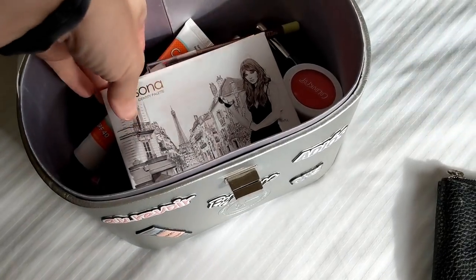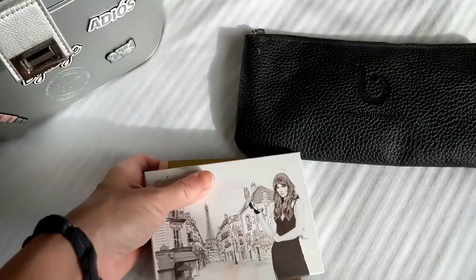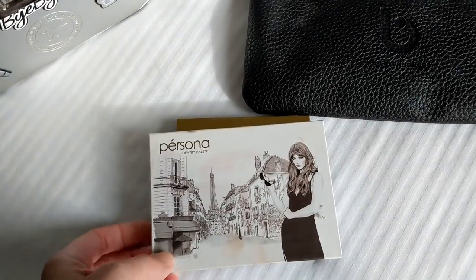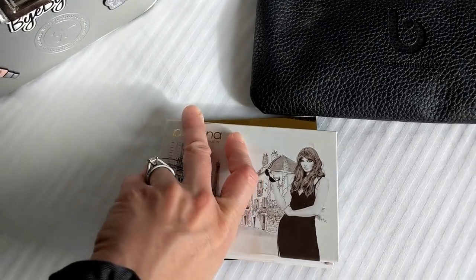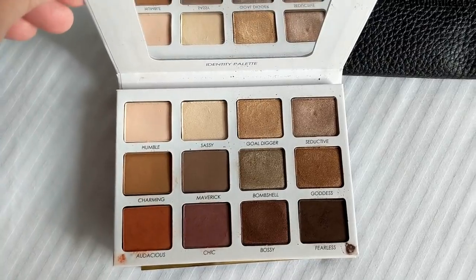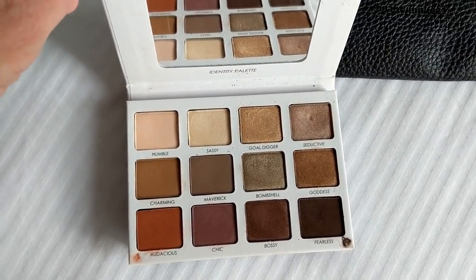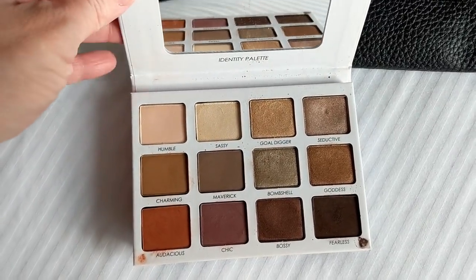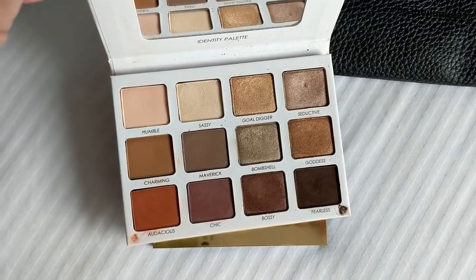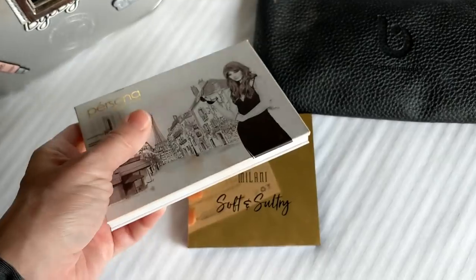And then palette-wise, I brought two this time. These are smaller palettes that just fit right into the train case. The Persona Identity palette, I brought this on my last vacation, and it's just awesome because not only is the formula great, but the color selection in here is perfect. So you can get some cool tone looks, you can get some warm tone looks. It's so versatile. So anything that you're going to be wearing on your trip, you can definitely pull this out and be able to create a look to match it.